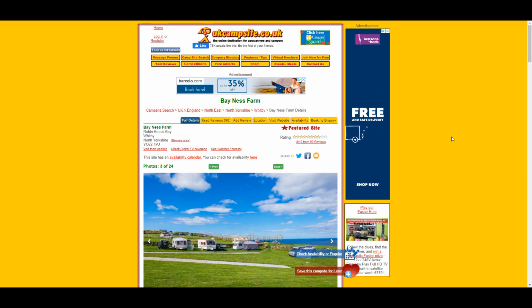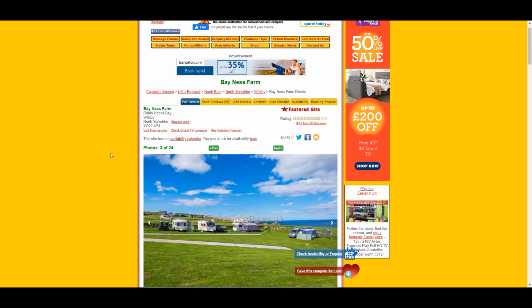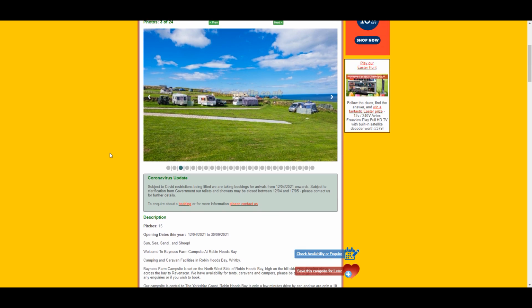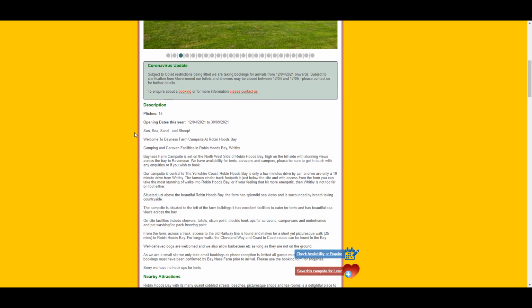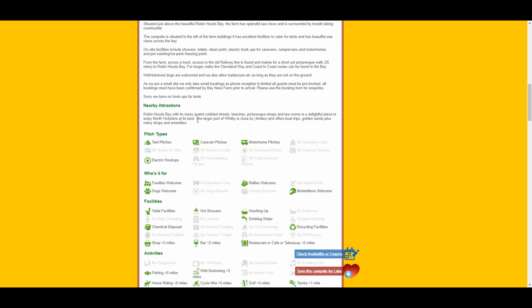For just demonstration purposes, I've picked a site on the North Yorkshire coast off ukcampsite.co.uk, and it's Beckwiths Farm, Robin Hood's Bay, Whitby, North Yorkshire. It's a site we've never actually been to, and it gives you all the description, what's nearby, Robin Hood's Bay, etc.